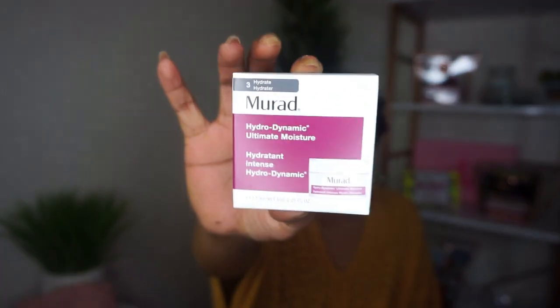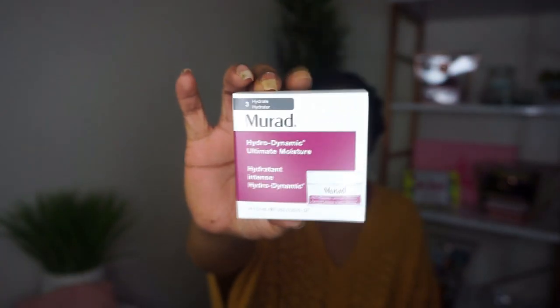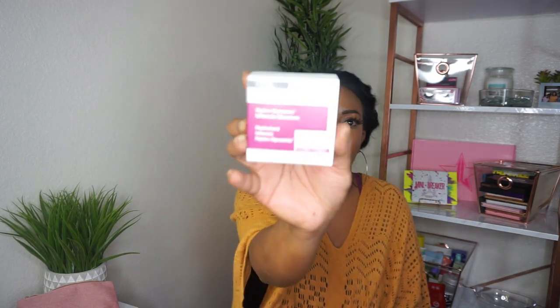So first up, I have the Murad Hydrodynamic Ultra Moisturizer. Ooh, this is nice. So I used to go to this spa that used Murad products, and I like their products. They're pretty nice. I just never bought it myself, so I'm going to try this out and see how it does. So let's open her up and see.